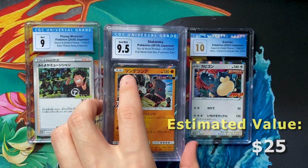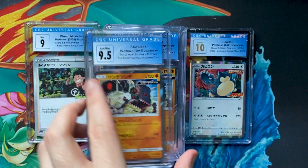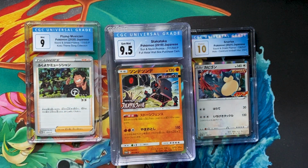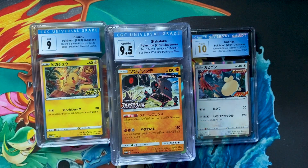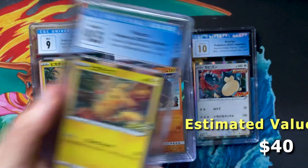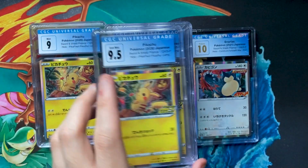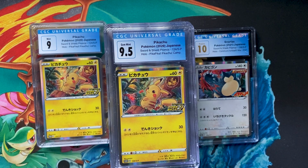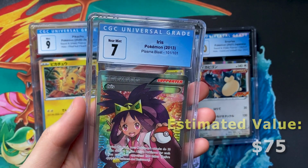They're not the most valuable cards, but I think at this point it's kind of scratching the bottom of the barrel for Sun and Moon promos. So I just picked up the cheapest ones. The 124 Flower Pikachu, just a modern classic, 9.5. 9.5. Yeah, I think I picked up a bunch of these when they were like $2 to $3 each, and it's making sense. Iris from Plasma Blast.